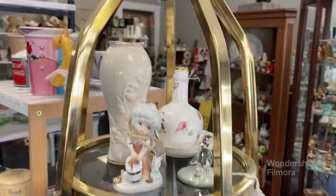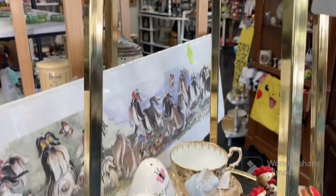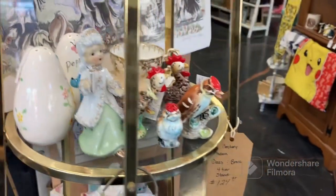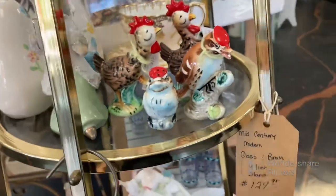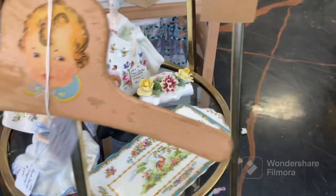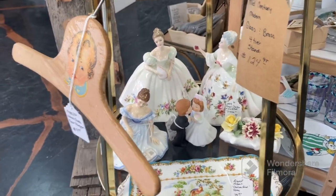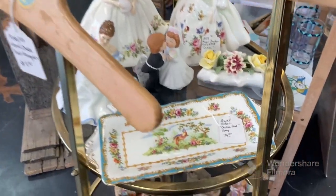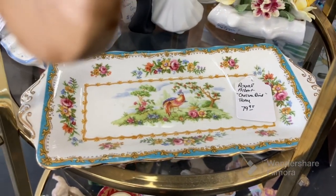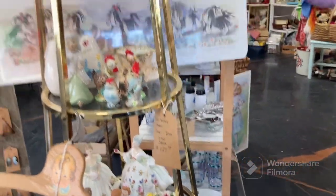All right, let's do a little vintage in this middle row here. That is a Lenox vase. It's really pretty. Lots of different vintage, more salt and pepper shakers. Look at this old 50s, 60s coat hanger. And I have 3 out of all of those Royal Doulton dolls that were my aunt's. I have 3 of them left. This is really pretty. The stand is also for sale.